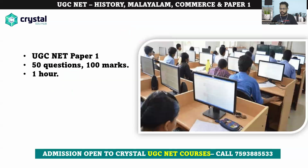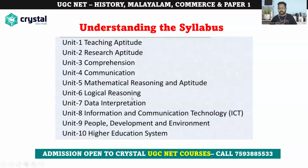Fine. Yes. If that is okay, the most important thing is the syllabus itself. Without the syllabus, don't expect much return or many marks in your upcoming examination.